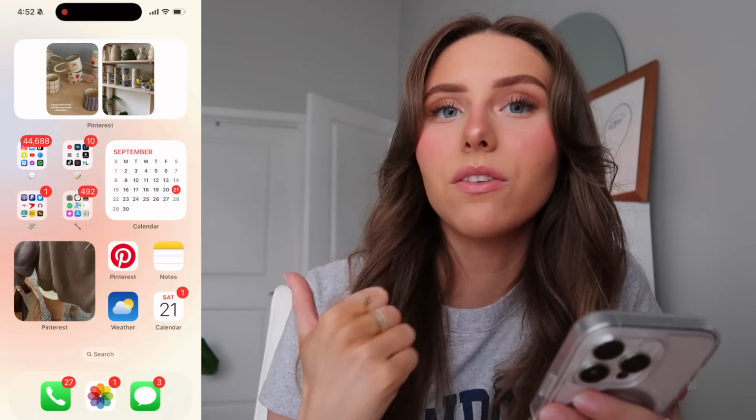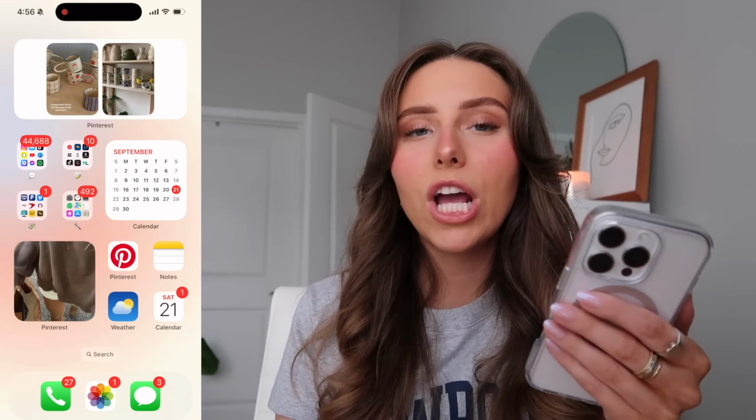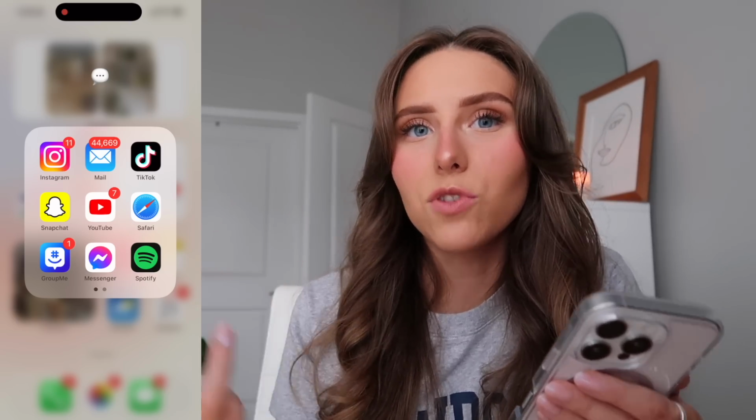I'll show you guys what's in the folders. I like to title the folders with just a little emoji, very simple, and it looks cute on the screen. For this first one, I have a little bubble for social media apps. So I just have a little bubble communicating social.